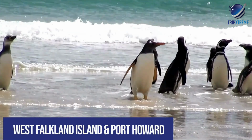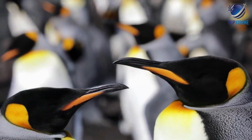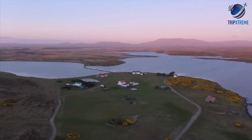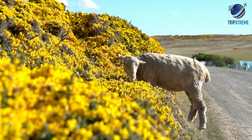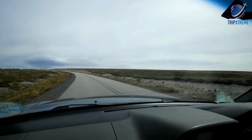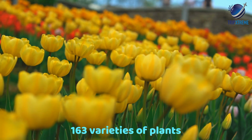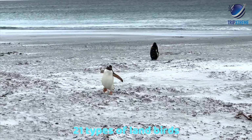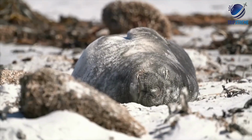Next up, at 8, West Falkland Island and Port Howard. West Falkland Island covers some 4,500 square kilometres and is characterised by its steep coastal cliffs and rugged hilly interior. Like East Falkland, this island boasts a rich biodiversity with 163 varieties of plants and 21 types of land birds. It's particularly popular for its wildlife and adventure tours.